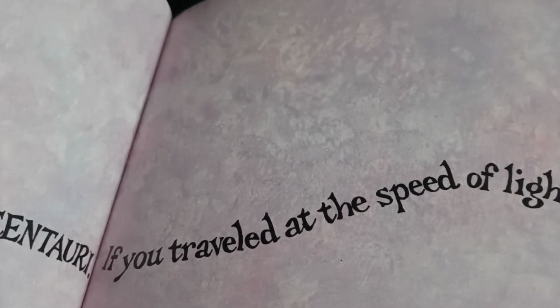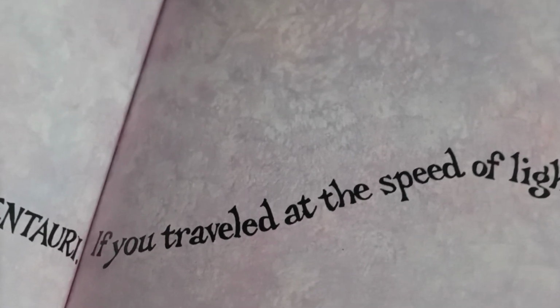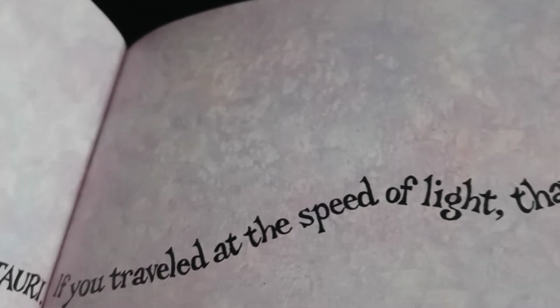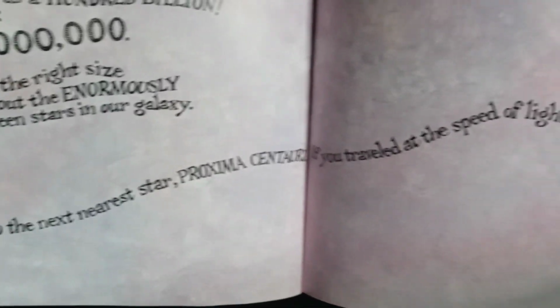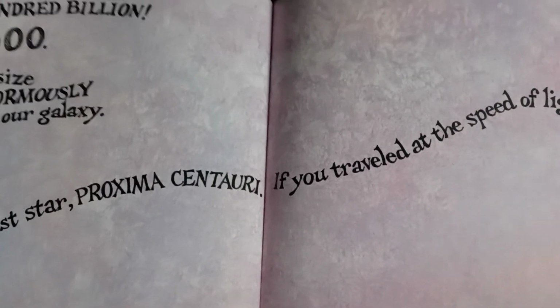If you traveled at the speed of light, that trip would take over 4 years. That trip would take over 4 years if you traveled at the speed of light. 4 years.